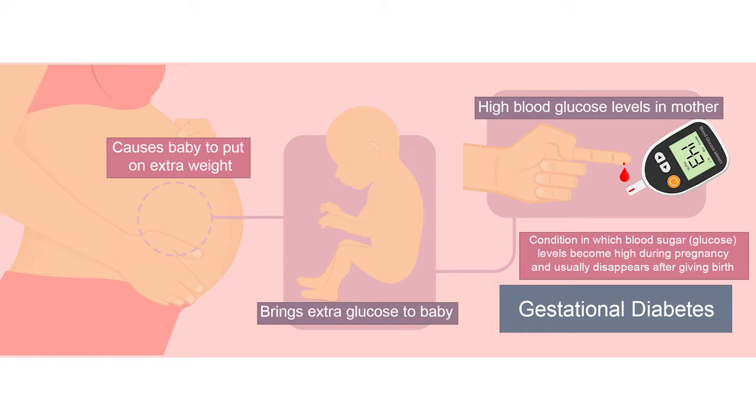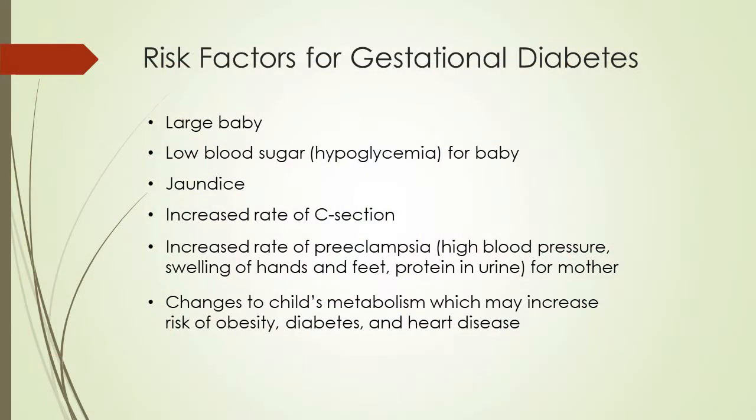Some of the complications that can arise are having a large baby, which tends to complicate delivery, low blood sugar or hypoglycemia for your baby, jaundice, an increased rate of C-section, an increased rate of preeclampsia, and changes to your child's metabolism, which may increase your child's risk of obesity, diabetes, and heart disease.